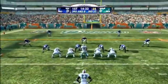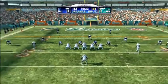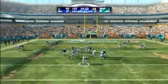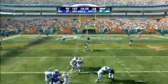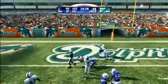Indianapolis comes out defensively with 6 defensive backs. He drops back to pass. Gets the ball away. He gets in for 6.